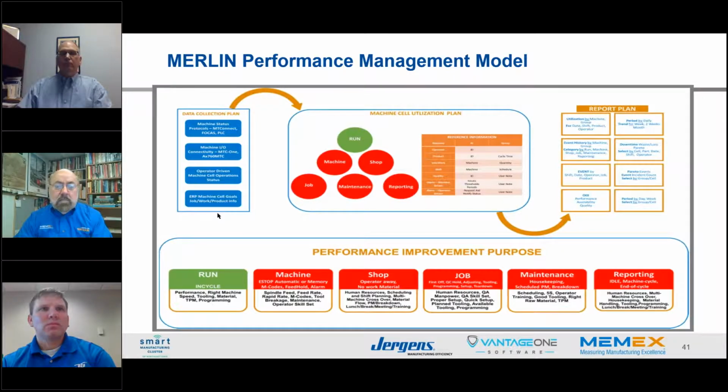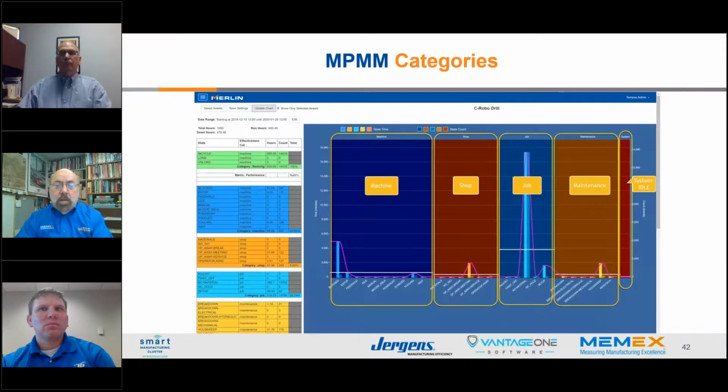Data collection plan at the machines, track it down to the actual individual item that it is, where it is, all the various details, then put together a reporting plan so that you can visualize in webinar 3 and then take action, webinar 4, in terms of continuous improvement and then ultimately profitability.